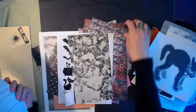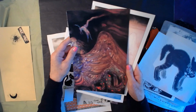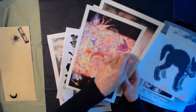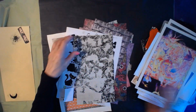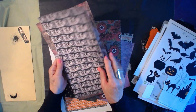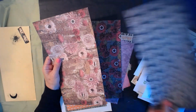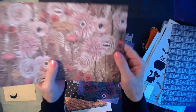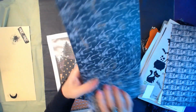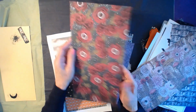I think there's another one in here, another piece of this. I thought everybody got 3. Yeah, there it is. So this is just really cool images. And then just some Halloween paper, some more images, and then some more Halloween scrap paper. Double-sided. Look at the teeth. Isn't that cute? These are skeletons on that side. This one's got some bling and shiny on it.